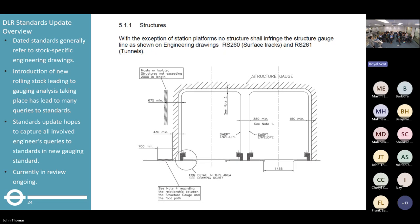So the part which we've mainly been involved with is the gauging standard, so the introduction of an overall gauging standard. At the moment, this is just an example. This is one paragraph for what we would normally consider to be a 12-page fair and aligned standard, which just refers to a standard drawing.